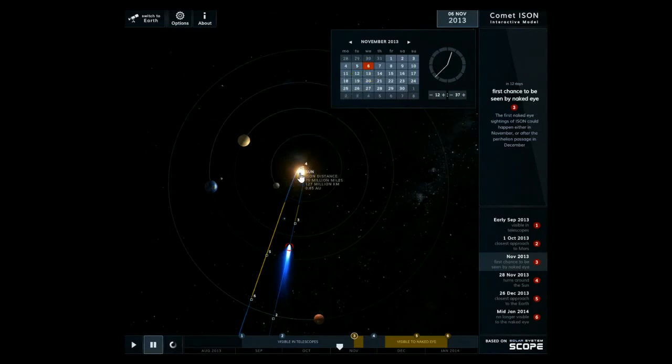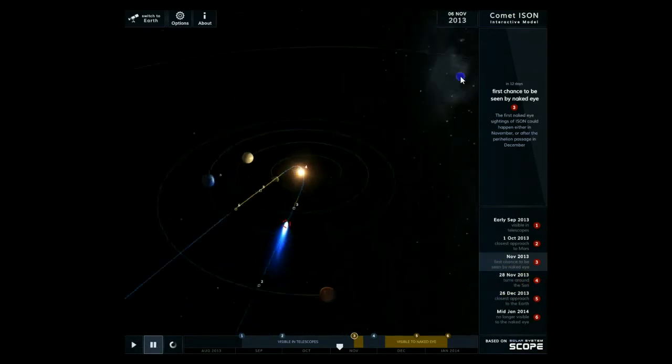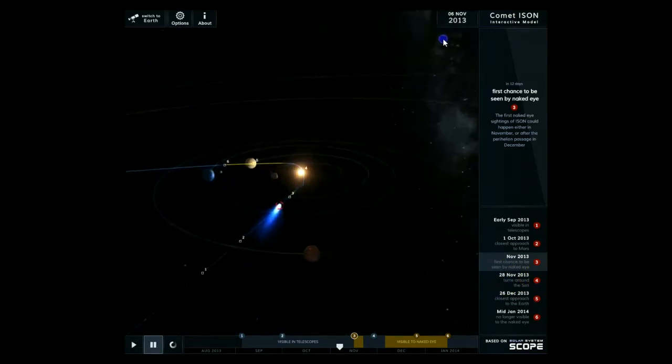Go to the 6th, 79. So you see that by the 6th, ISON has gone from 2 million miles a day to 3 million miles a day. So we're in that time where it's going to speed up. 1 million miles a day is quite an acceleration. Notice also it has passed through the orbit of Earth and is between the orbit of Earth and Venus at this point. We'll pull this up.